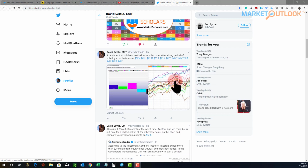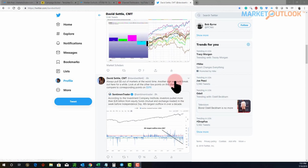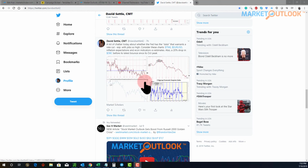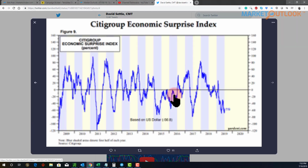If you take a look at the sector rotation, I brought this chart up before, and again, I put out a few things today. One of the things in particular was why the Fed. There's a lot of chatter about, should the Fed raise? Do they have the data to raise rates, especially with jobs that were so strong? But keep in mind, that's only one economic indicator.